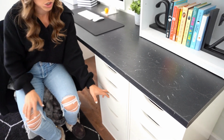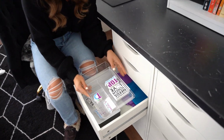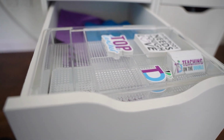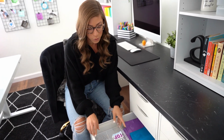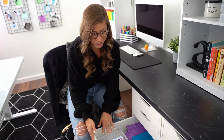And my 4th one, we're gonna move over here, Billy, is actually in my Alex drawer. Now these drawers are from IKEA, and can we just appreciate these organizers, because they expand, you can expand it and have it sit right on top of the drawer, but the drawer will still open and close. It makes my organization heart so happy. So this is the 4th one, and I just have it organizing some of the stickers that Bridget and I sell with Teaching on the Double.